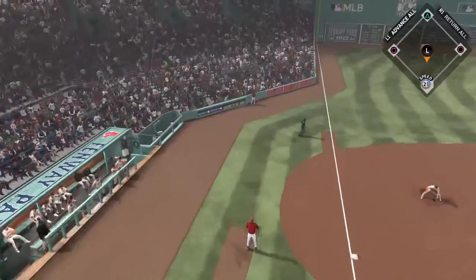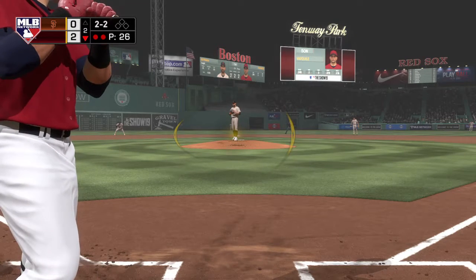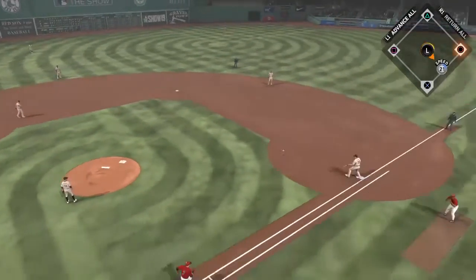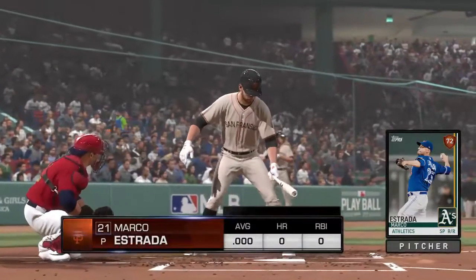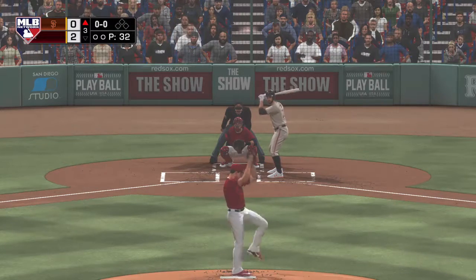Grounded down the third baseline, but this will wind up a foul ball. 2-2. Into the windup. Here comes the 2-2 pitch. This one's down to third. Chapman's got it. Throw on to Olson will take care of him at first. And stepping into the box, Marco Estrada. 9-1-2 due up. Here's the first pitch to him.